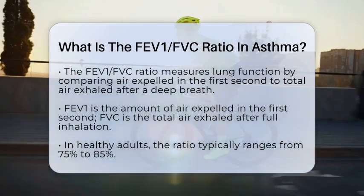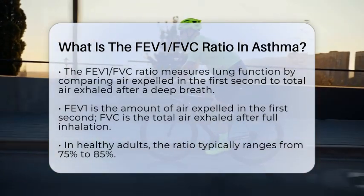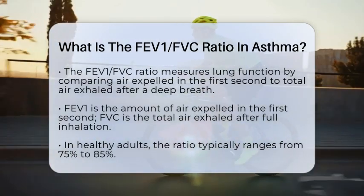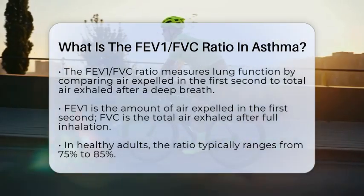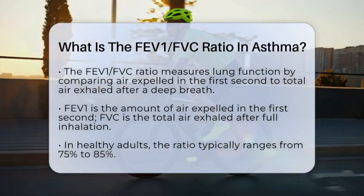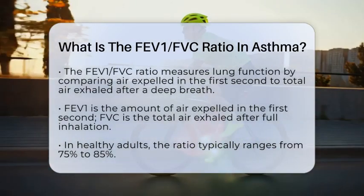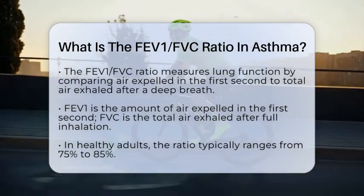It compares the amount of air you can forcibly exhale in 1 second to the total air you can exhale after taking a deep breath. The first number, called FEV1, is how much air you blow out in the first second. The second number, FVC, is the total amount of air you can exhale after a full breath.